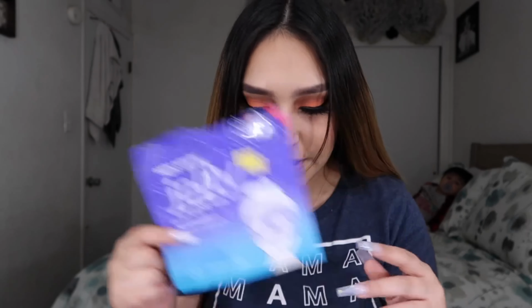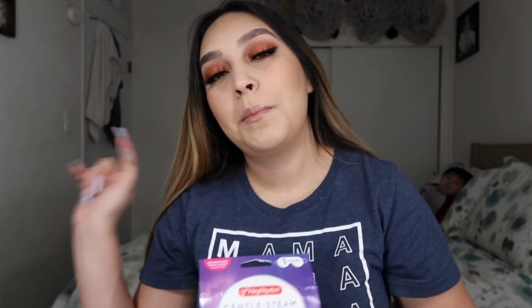Actually, no, I am mistaken. This is not what smells like lavender. This is what smells like lavender. This smell was not that bad. But that Clean and Clear Sheet Mask, that one was really good. It's nice and moisturizing. Recommend that one.